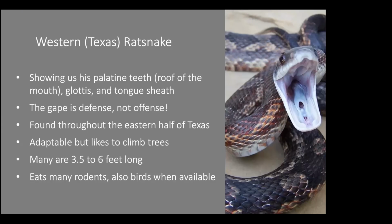And this one here is doing what Texas rat snakes really know how to do. It's gaping and showing us its mouth. You get kind of an anatomy lesson, right? The double row of inner teeth on the palate, the upper jaw, those are called palatine teeth. So they really have 4 rows of teeth on the top. That's weird, huh? And on the bottom, you can see the glottis, the windpipe, comes almost to the front of the mouth. It comes pretty far forward, and it's open. He's getting a breath of air. And you can see where the tongue slides down into that sheath in the floor of the mouth.